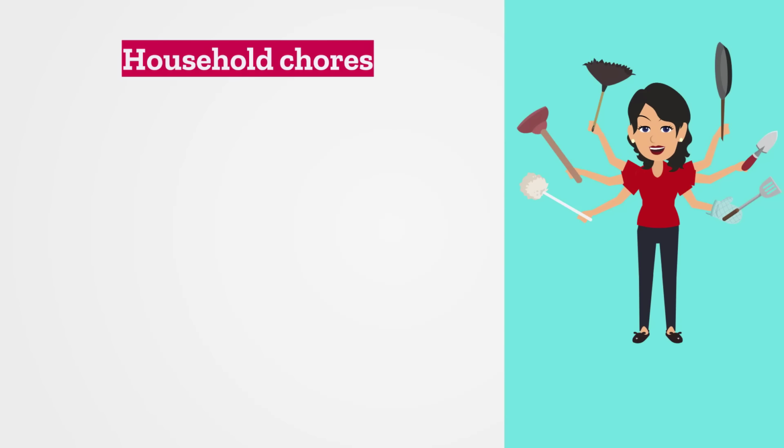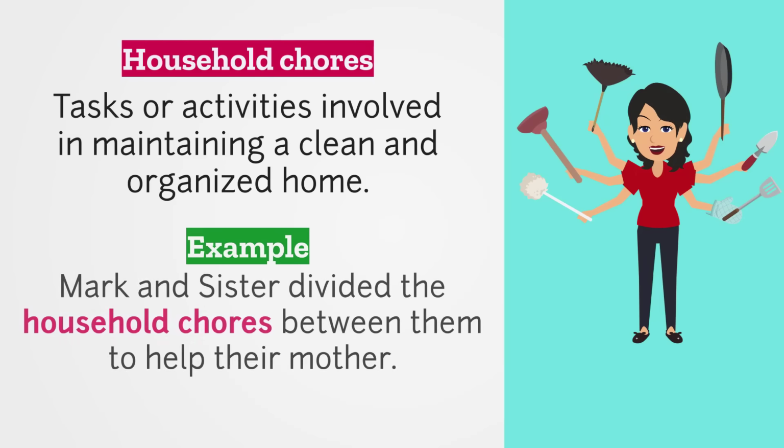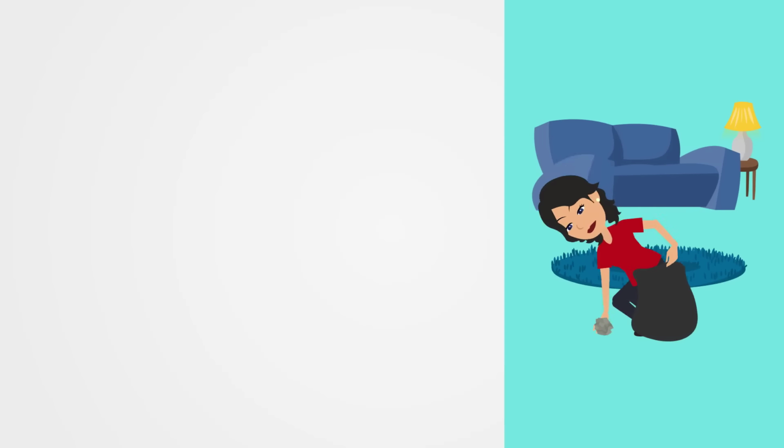Household chores. Tasks or activities involved in maintaining a clean and organized home. Example. Mark and his sister divided the household chores between them to help their mother.